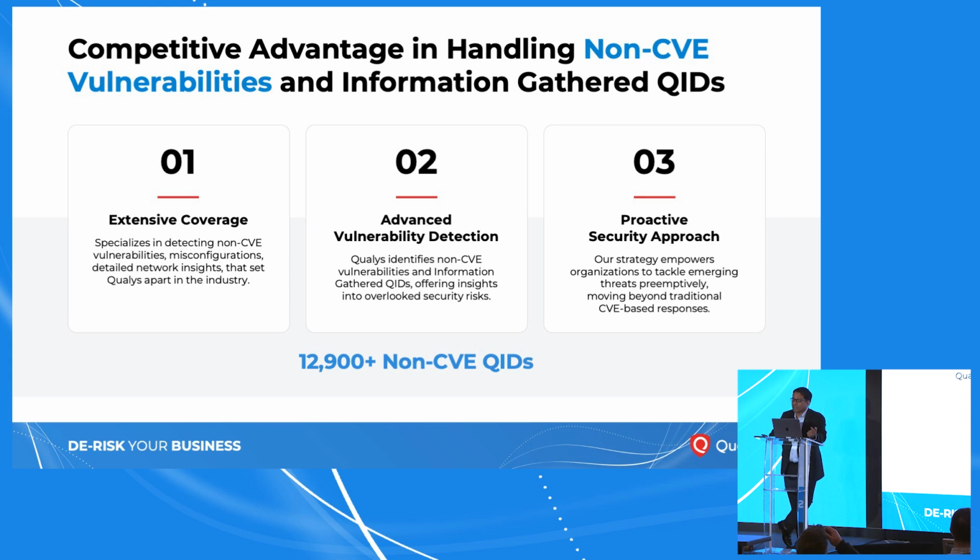Let's talk about the non-CVE coverage, right? So in this case, we provide extensive vulnerability coverage, which not only covers CVEs, but also non-CVE vulnerabilities. We want to provide coverage for misconfigurations, and we want to provide the best security coverage that we have. So we cover close to 13,000 non-CVE vulnerabilities. These are the vulnerabilities that many a times will never have a CVE ID, but we have 13,000 of these detections, and they're still important. And this broader scope ensures that organizations such as yours are not only reacting to known vulnerabilities, but also progressively addressing a wide range of potential security weaknesses.